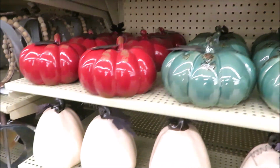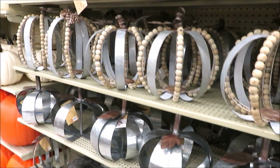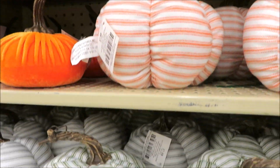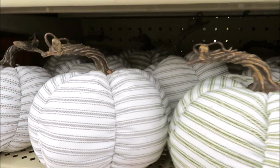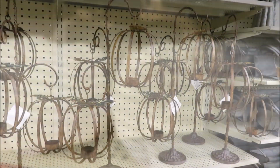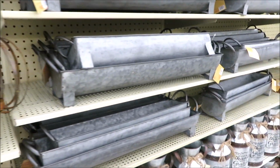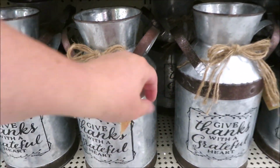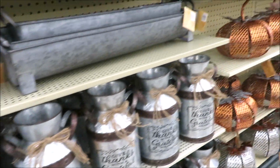We will definitely have to come back and check out more, but for today's video, I want to take a look at all the Farmhouse fall decor and some of their signs on their sign aisle. This year, they've brought back the ticking stripe pumpkins in orange, green, and gray for $7.99. In their fall Farmhouse decor, they have a lot of metal. These troughs start off at $19.99, and so do these milk jugs.